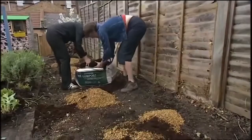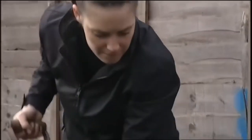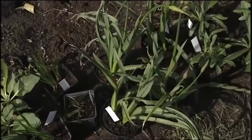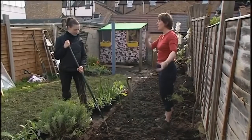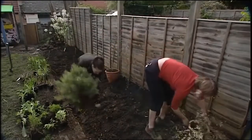Our sun-loving selection all need good drainage, so Lisa and I dig in plenty of pea gravel and compost to improve her rather heavy soil. So, I can start laying the plants out. I think we'll put our big drama focal point plants in first, and then we'll put all the other little ones around and about them. But we'll leave them in their pots because then we can shuffle them about until we're completely happy with how we've laid them out.